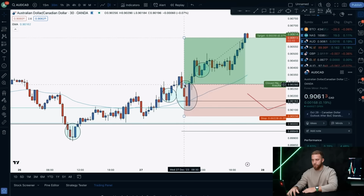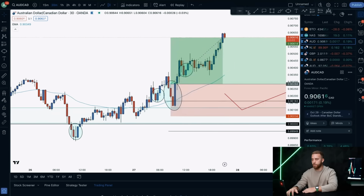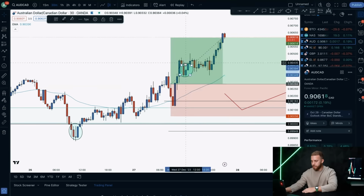I placed my entry as soon as that candlestick closed, and I put my stop loss right under the low of the last 2 candlesticks, and I give it some breathing room just in case it needs to come back and create some type of wick so price can fluctuate, because obviously the market simply has to breathe. So after I take the trade, next I have to place my take profit.